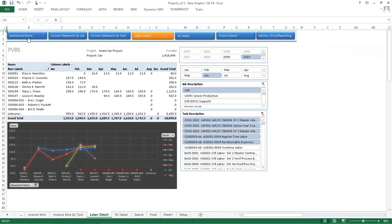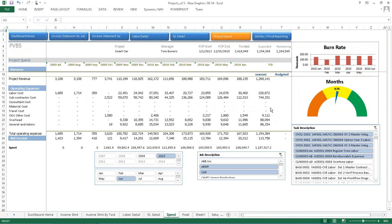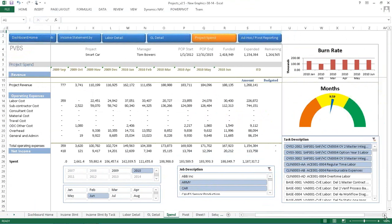There's also a set of project views. Income statement by job and task, burn rate, labor analysis, cost analysis. Each one of these views is going to give me a little different picture of the business. In this case, I'm selecting the projects that I want to analyze and the tasks, the period, and then the grid is showing me details about my top line, all of my operating expenses, including my indirects, my net income or loss, and then also what was spent. That's how much the funding got used.